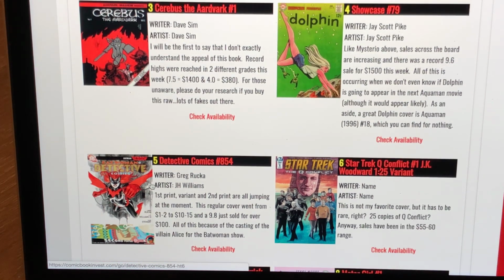Number 4 on the list, Dolphin number 79. This is an older book, and I don't really know why it's on here, other than, okay, there was a sale at $1,500. There's probably a very, very thin market that cares about some of these older books. Most people have never heard of this title. Literally, there's probably less than 500 people in the United States that care about this book.